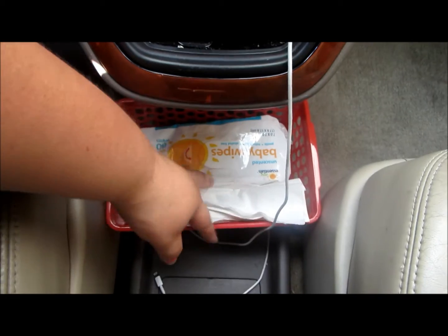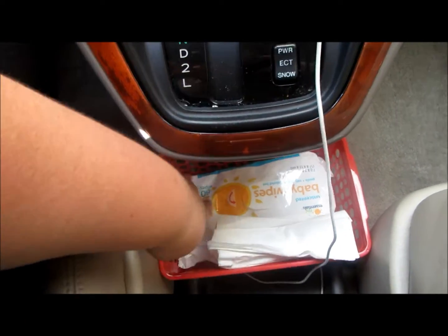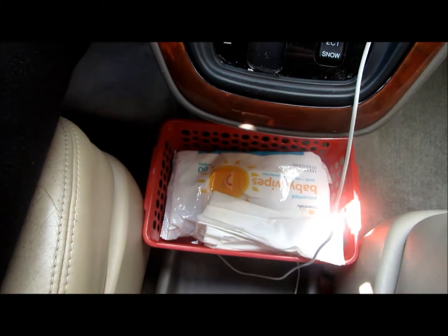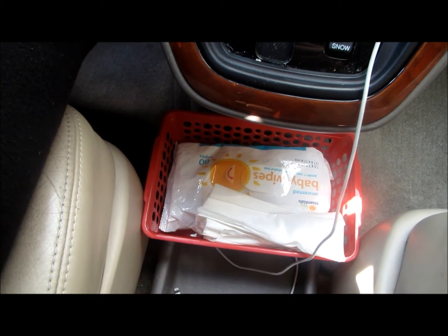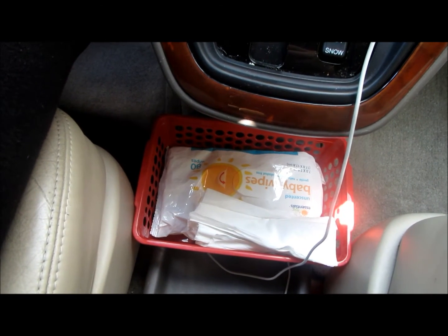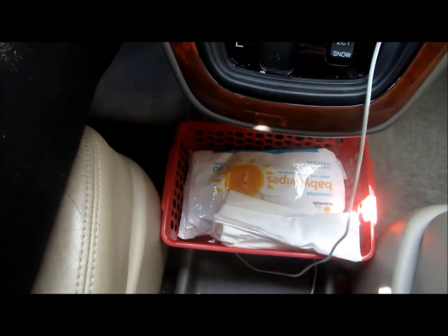I have this little basket that was 2 for $1 at the dollar store, and I just have napkins from a fast food place and baby wipes. I always have baby wipes with me, as well as wet ones, because my kids have very sensitive skin, so sometimes the toilet paper at the stores is no good for them, and also baby wipes just work for everything. So yeah, those are just baby wipes.